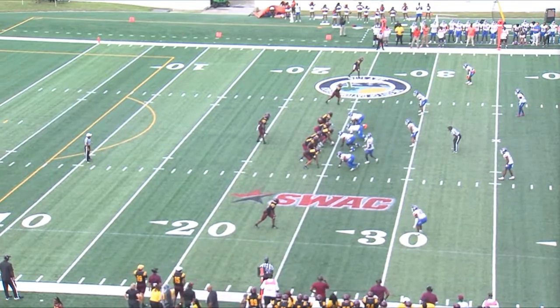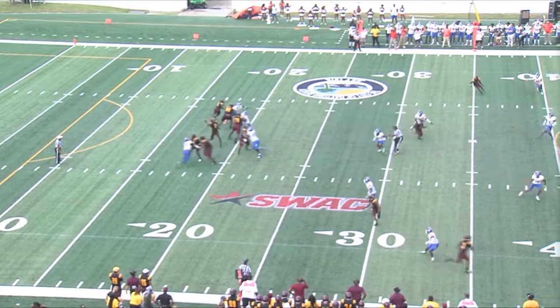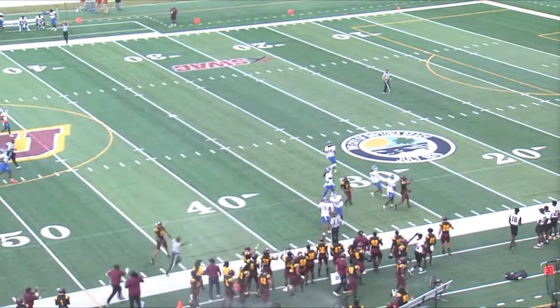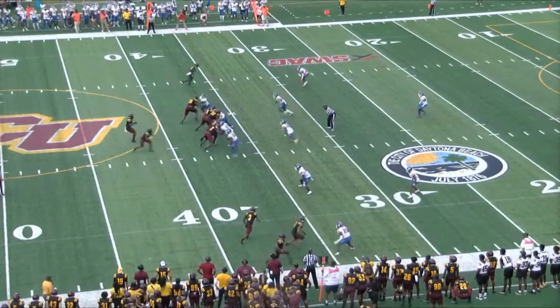Front for Savannah State. Simmons takes the snap, stands in the pocket, throws deep down the field, wide open to the 45, down the right sideline. Pass the ball to the Savannah State 45, to the 30-yard line. What a catch by Tink. Spot the ball all the way back at the 37-yard line.